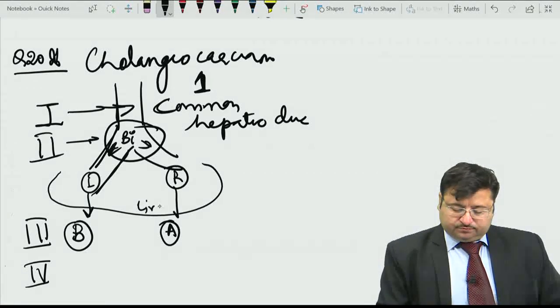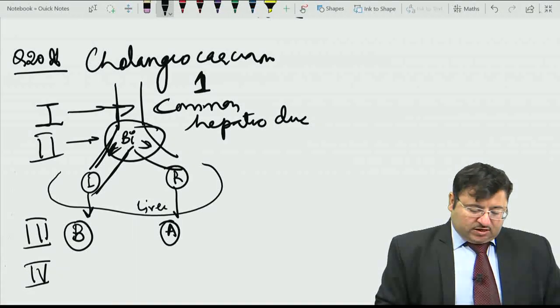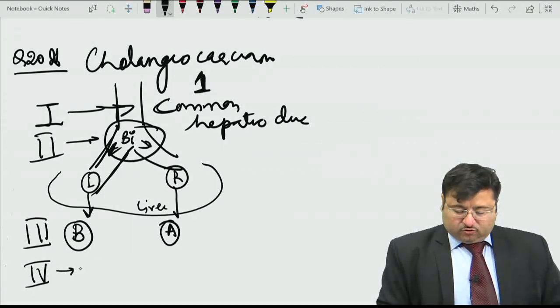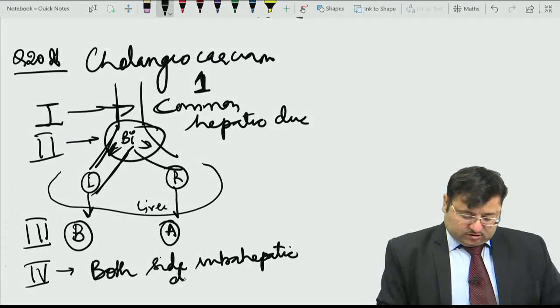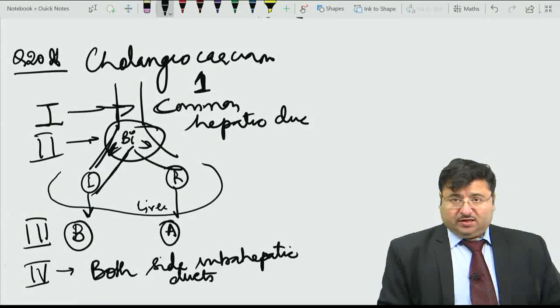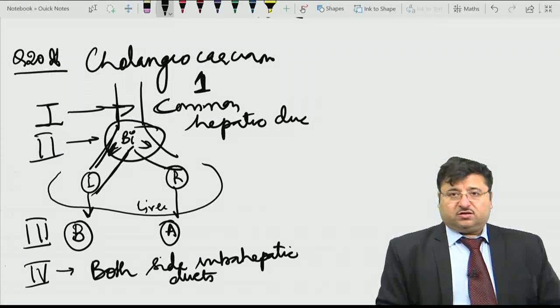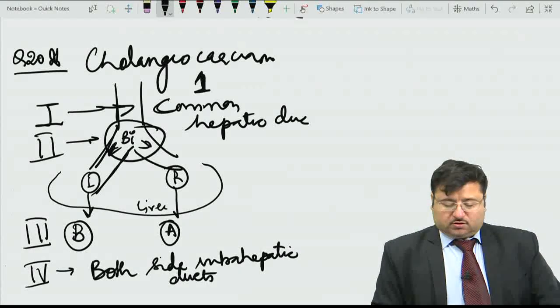So this is the liver. They are draining the left and the right lobe. So 4 involves the secondary intrahepatic ducts on both sides. So 4 is both sides, both side intrahepatic ducts. Right? So left and right hepatic, A and B, very simple, that's going to be 3 because bifurcation is 2. So what you need to remember is the bifurcation, and the rest will fall in place because the common is 1, and that's where the classification starts.